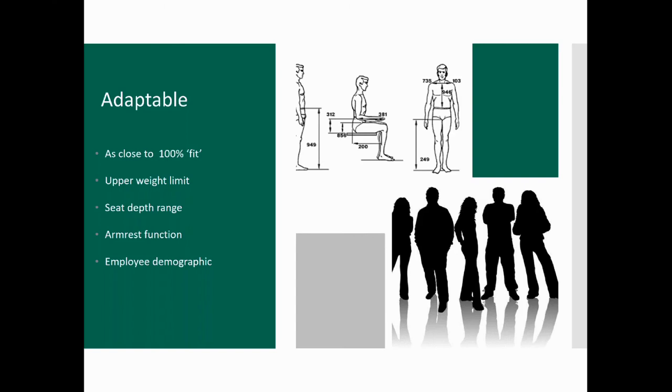But I do believe that some of the better ergonomic chairs now provide the scope to fit more people. It's important to look at the upper weight limit. The better standard now is 150 kilograms, whereas it used to be 120. The seat depth range, as a bare minimum, needs to be 5 centimeters, preferably more. And again, some of the better options are going as far as 10–12 centimeters seat depth adjustment.